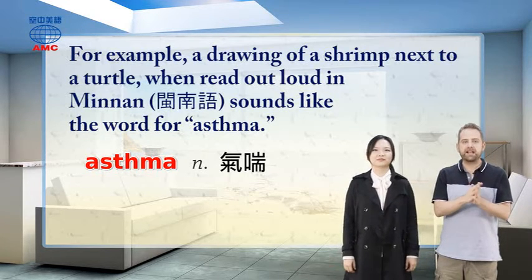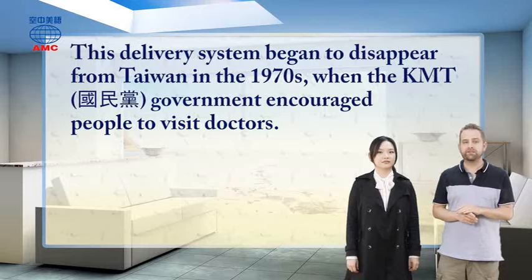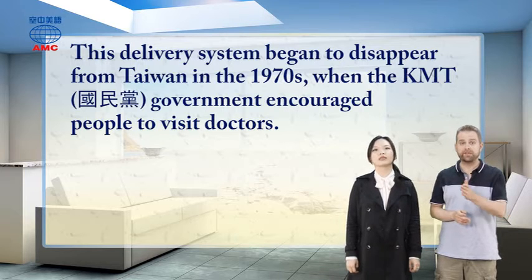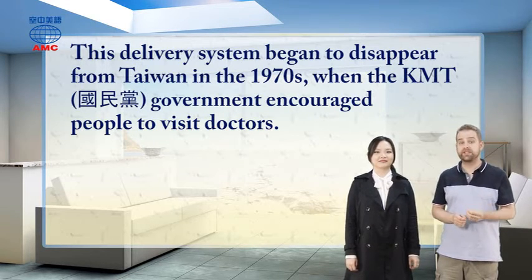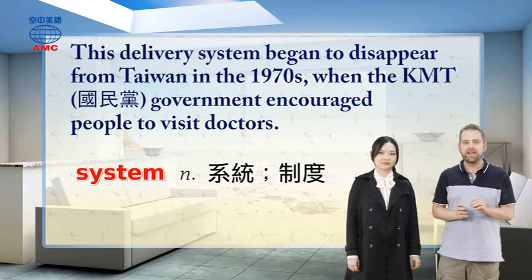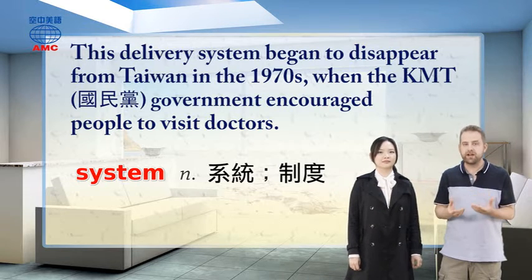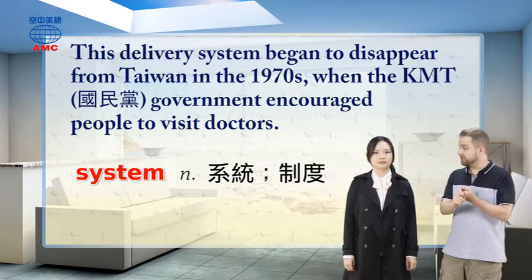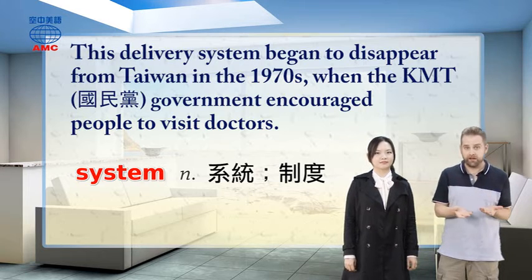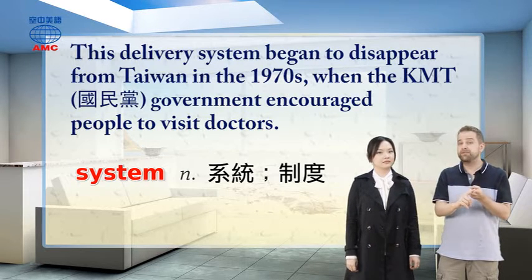All right, I see. So back to the article and the history of these kits in Taiwan. The article says this delivery system began to disappear from Taiwan in the 1970s when the KMT, Kuomintang government encouraged people to visit doctors. Okay, here we saw the word system, S-Y-S-T-E-M, system. It's a set of things that work together, and it could mean a set of procedures for how something is done. So you could talk about different systems of government, so how the government works, or the education system, how the schools work, how people are governed or educated. Here we mean this idea of the kits, how they worked, how they were paid for, and so on.